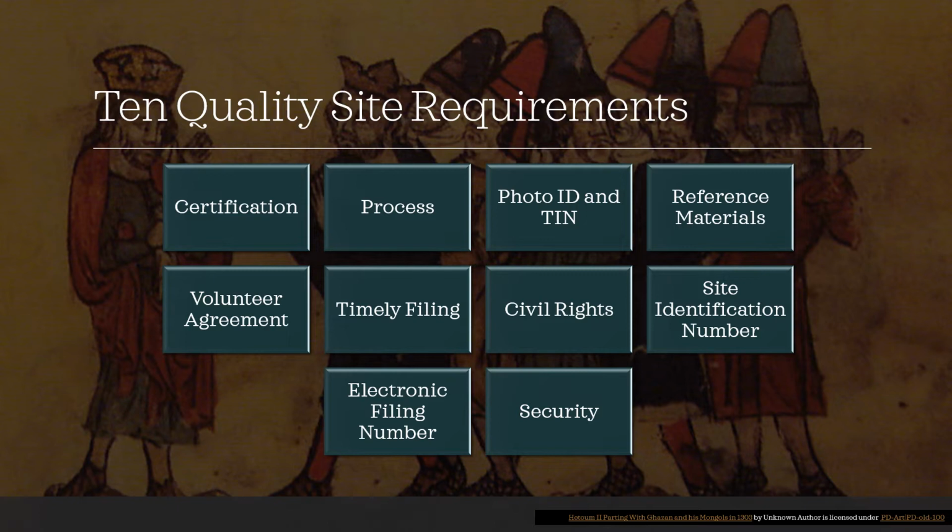The volunteer agreement, which is Form 13615, must be signed by each and every volunteer before they can go on site. It is just an agreement that states that you will follow all of the requirements that we are talking about in this slideshow. It will also show what level of certification you have passed.